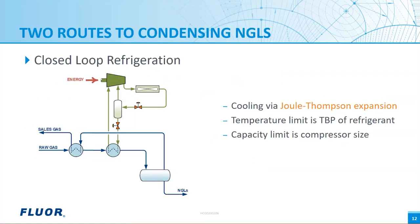So once the raw natural gas is cooled and NGLs are produced, the NGLs are separated out and the resulting gas is sold into distribution pipelines. Since the cooling of the natural gas is achieved by direct heat exchange with the external refrigerant, closed-loop refrigeration is limited to the normal boiling point of the selected refrigerant.